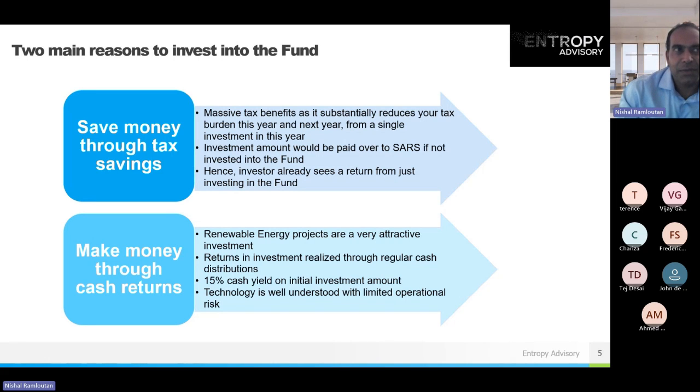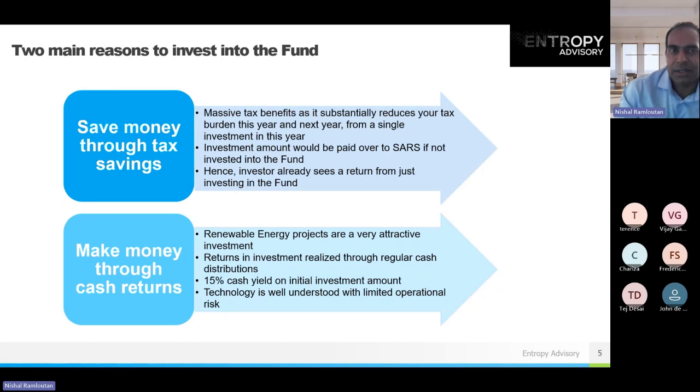It gives you very aggressive tax deductions. From a single investment this year, you get a tax deduction in this tax year and in the next tax year. And because there's no ceiling, it's not capped, your minimum investment is 200,000 rands, but your maximum is not capped. So if you wanted to, you could pay zero taxes this year, depending on how much you want to invest. So as I said, it's very aggressive in terms of the tax deduction nature.